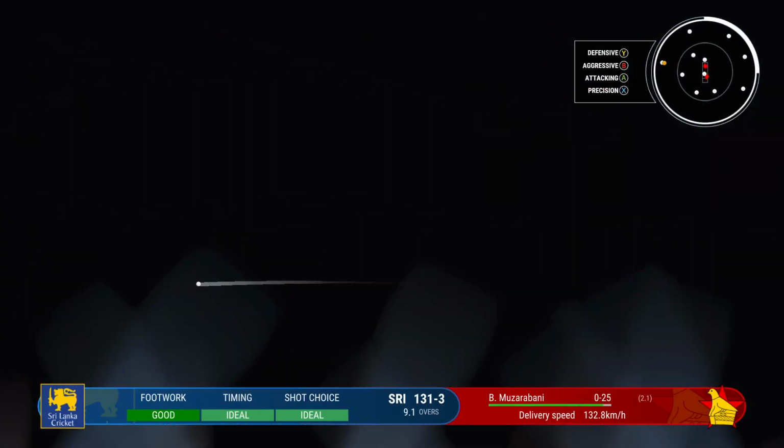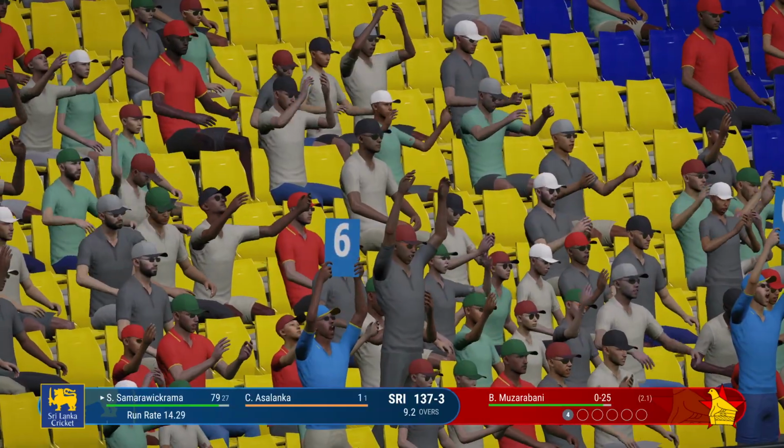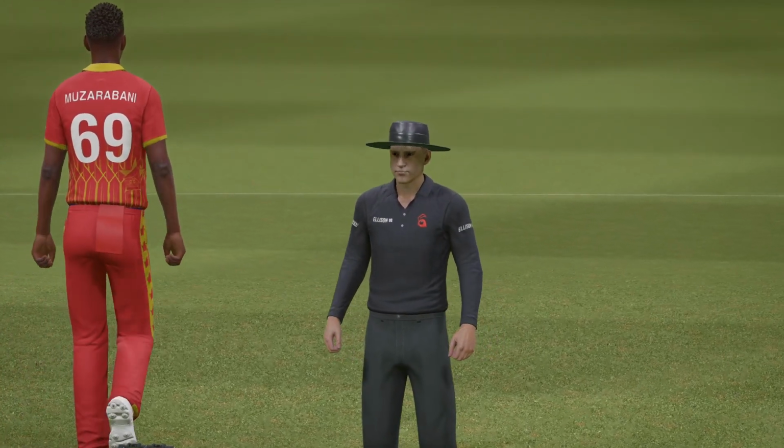And what a strike that is, right into the slot. Great timing and balance. It'll be a maximum. Well, that's a waste of a delivery. Absolutely no trouble getting onto it and dispatching it for six.